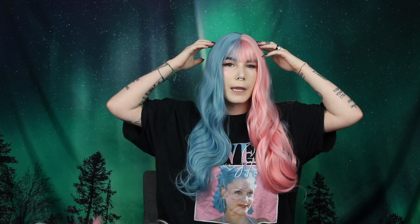I do think this one is a little bit poofy. Now that I brushed it out, it looks better, but I think brushing it out or even straightening it slightly might be a good thing unless you're going for a really voluminous look. But for what it is, I think this wig is cute. I definitely feel like I could do space buns. I would really like that on this one.